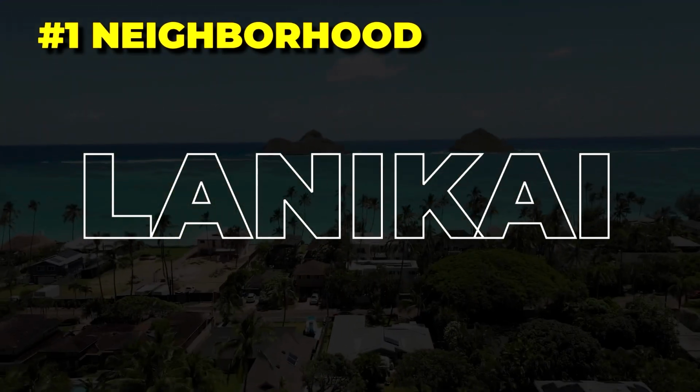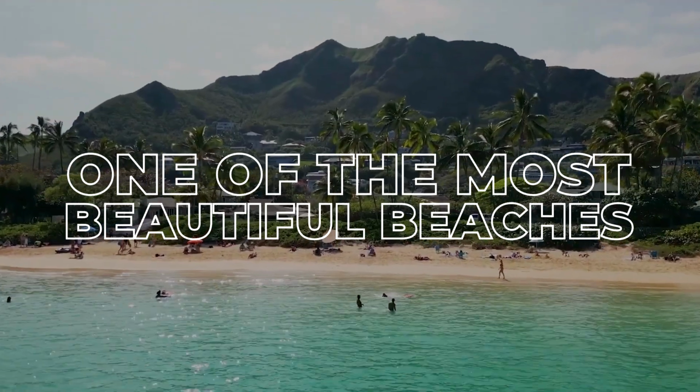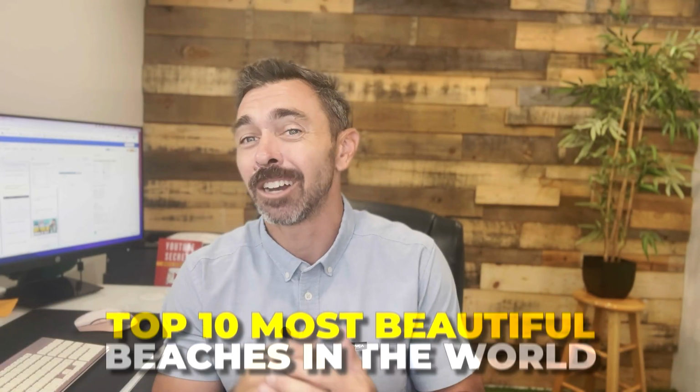Now, let's jump into the 7 best neighborhoods, specifically here in Kailua. Now, the first neighborhood we're gonna go over is Lanikai. Now, Lanikai is actually the neighborhood I live in, so that's of course my #1 choice, but there's a good reason for that. The neighborhood itself offers one of the most beautiful beaches in the world, Lanikai Beach. It's been ranked top 10 most beautiful beaches in the world, and for good reason.